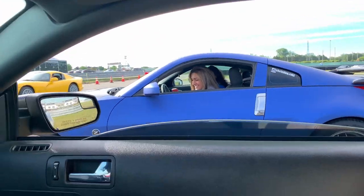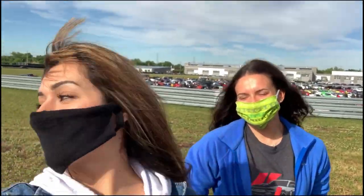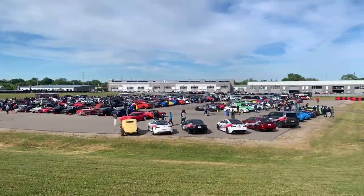Dog, what? She's asking for his number because she needs help on her homework. So we made it. This is Nina, by the way. All the cars are pulling in. I don't know, Grant wanted to park here because he wanted to be special. Look at all those chickens.